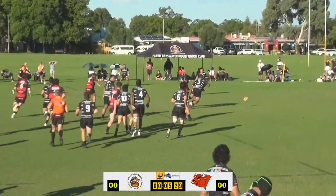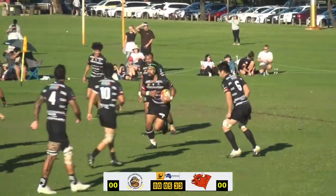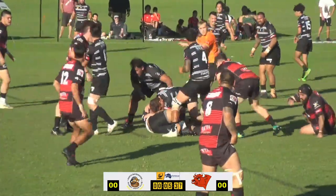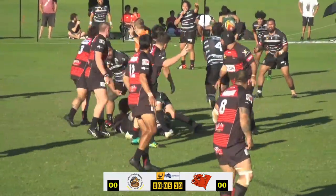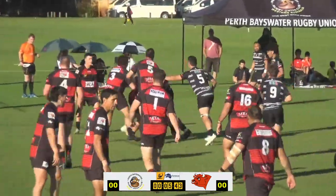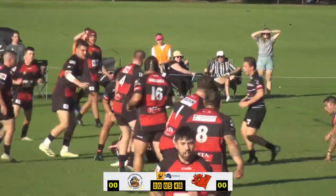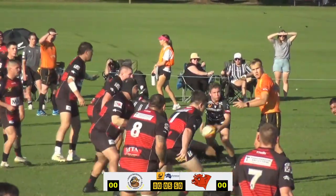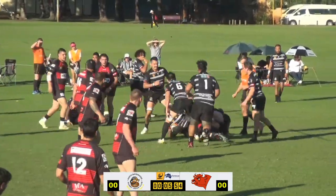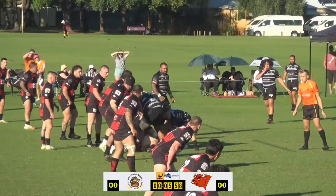It was the number 8, Pauta on that run. Here's Saulala running through midfield. Ball's out. Stops again releases to the forwards. Conservative build up here from Bayswater, still short of halfway. Stops gets the ball wide, nearly spilled by Olo. Still short of their line, pushed back a metre.